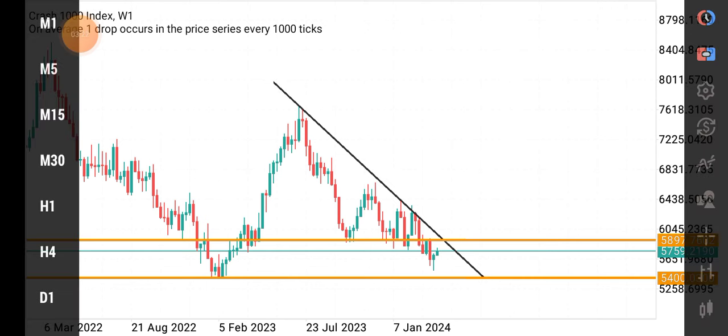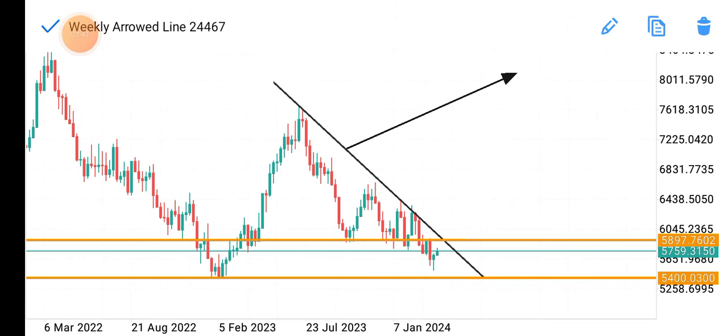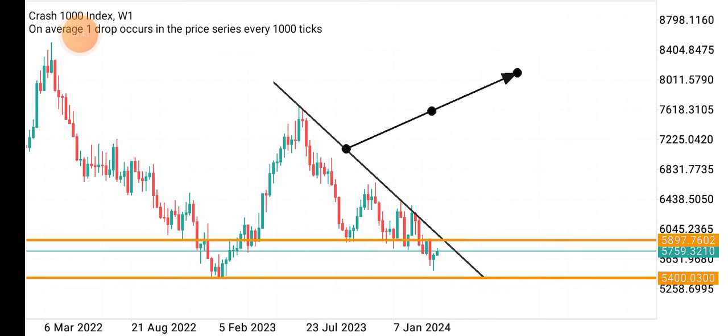By the time this market approaches, like I've told you, if this market gets down to this point and we have a nice breakout and proper retest, we would see massive buys to the upside, guys. It's going to be massive buys from Crash 1000. But since that hasn't happened yet, we have to be patient and wait.